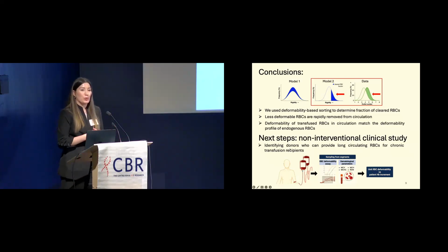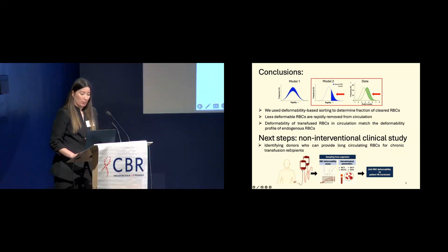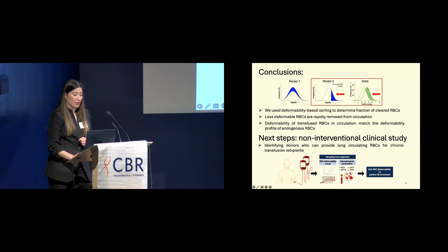I also want to pitch our poster 6, which is presented by Eric in the back here. Our next step was to do a non-interventional clinical study where we have a cohort of stable thalassaemic patients. They get regular transfusions. We get segments from these transfusions. We look at their deformability and compare it to hemoglobin increment to see whether there is a better, worse, or no difference of hemoglobin increment depending on what deformability the unit had at the time of transfusion. And you can talk to Eric at poster 6 for that data.